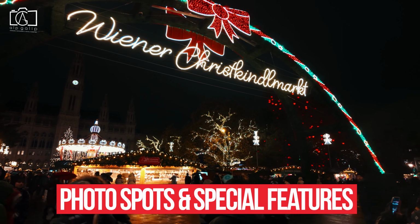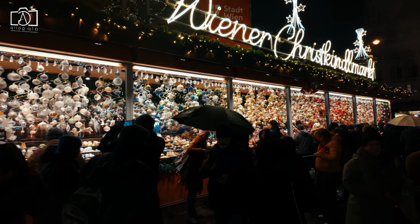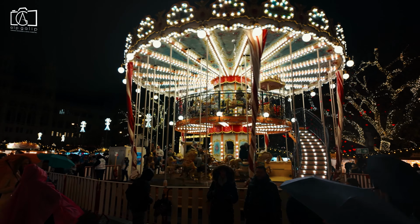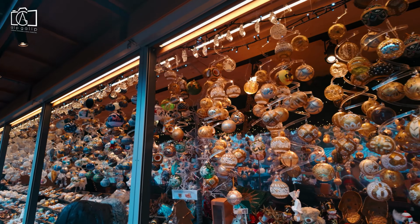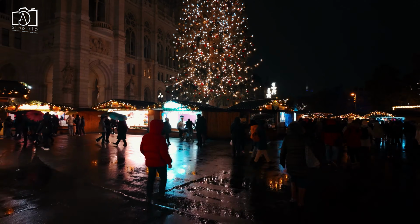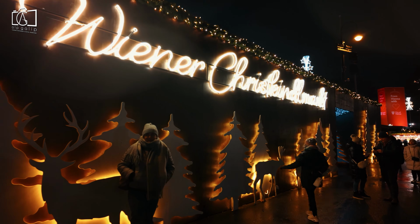One of the first things you'll notice is the impressive entrance arch, decorated with candle-shaped lights that shine brightly at night. It's one of the best places for photos and selfies, welcoming visitors into a world of festive charm. Inside the market, you'll find a vintage carousel, the romantic Bussy Square for couple photos, and a glowing nativity scene nestled in the park. Every direction you look reveals another beautiful detail, from colorful stalls to twinkling trees. The entire market feels like a living postcard, a dream location for photography lovers and social media enthusiasts.